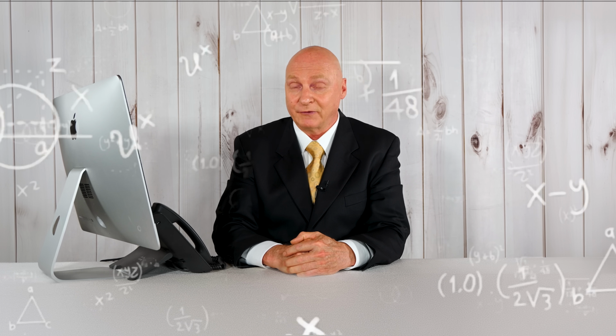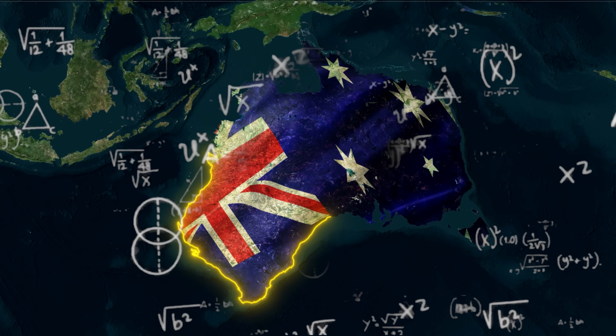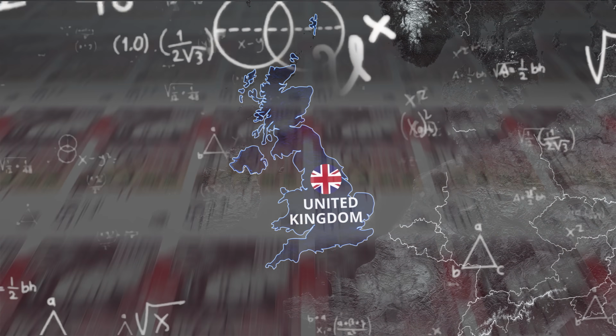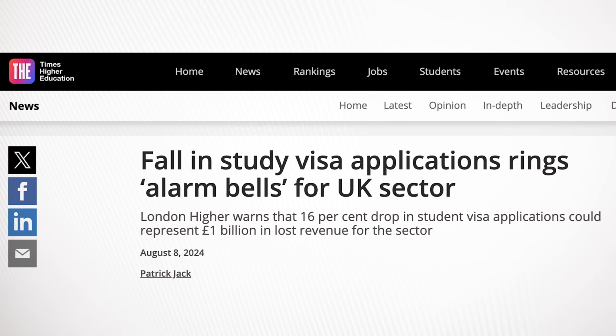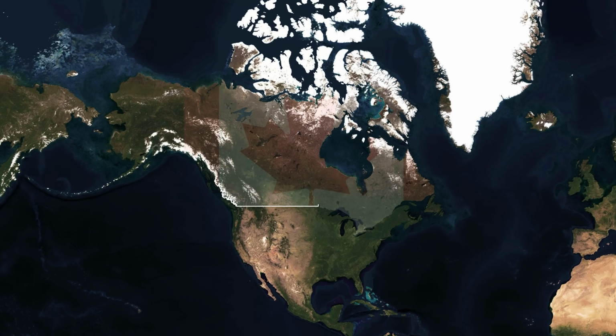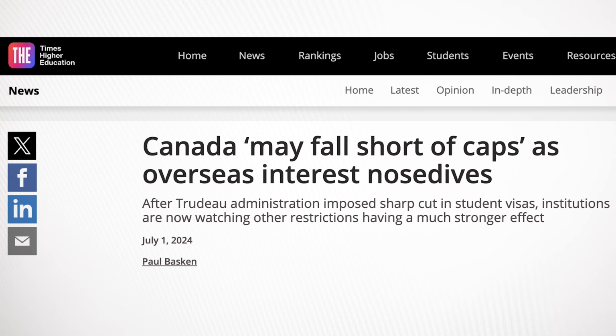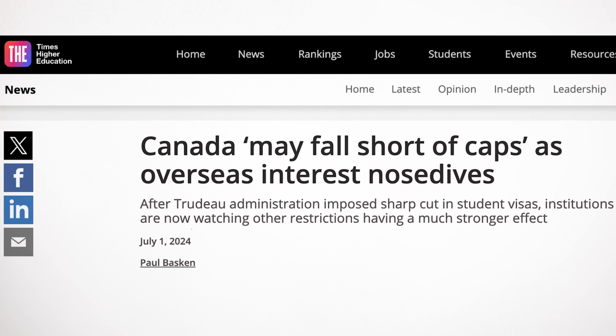Yes, the whole country is behind you, Tony, to maintain the integrity of the student visa system. Absolutely. But what has that got to do with placing caps on the number of students universities can enrol? Does the country have to suffer the same pain as the UK, which has already lost an estimated £1 billion since having a stricter student visa rule? Or are we going to end up like Canada, which has already imposed a student visa cap and is now facing the prospect that it cannot even reach its reduced target?